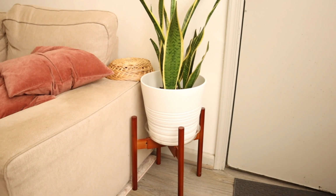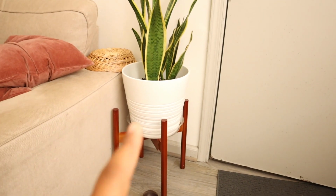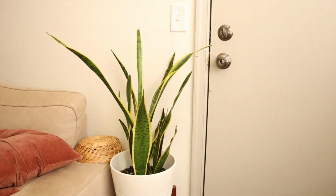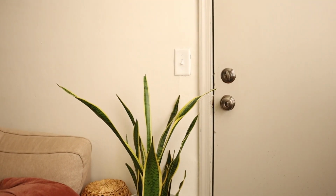But okay, sorry, my camera got full because I've been recording for like 30 minutes. But I was saying that this pot is from IKEA, and I'm pretty sure I got the plant from IKEA as well. But this snake plant baby has been growing so much, and it's so tall. As you can see, it's literally as tall as the light switch.